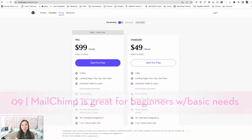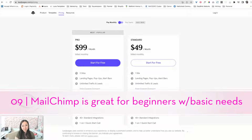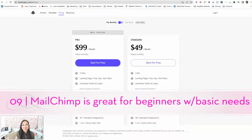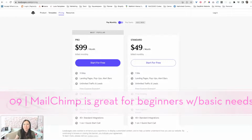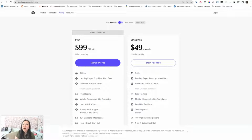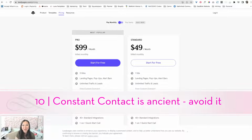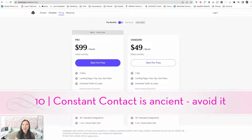I will mention too that I have used MailChimp in the past. I actually don't think MailChimp is bad. I know people make fun of it because it's like the cheap beginner version for email. Constant Contact is obviously worse. That was like email from the dark ages. I don't know why people are still using that.